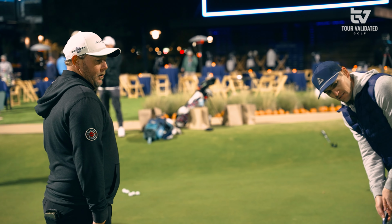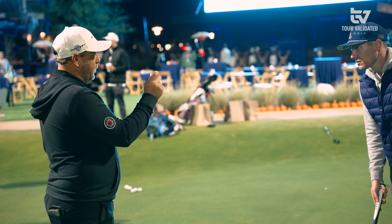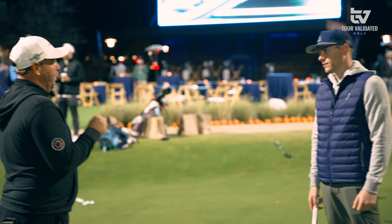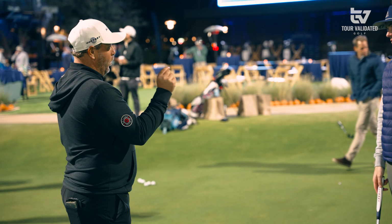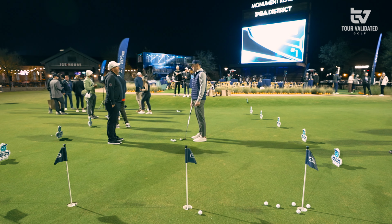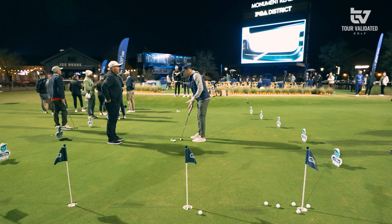For top level players, they never miss the center of the club face by a noticeable amount from 8 feet and in. From 30 feet, they only hit the center of the club face where there was no longer a noticeable loss 3 times out of 10. Wow. That's why this is so important. And that's the best in the world. Best in the world.